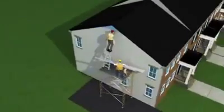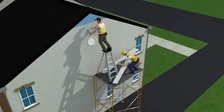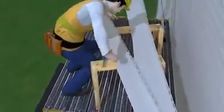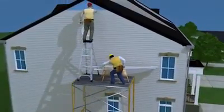A worker was installing vinyl siding on a 2-story townhome. He was standing on a ladder that was placed on top of a scaffold. A coworker was on the scaffold cutting pieces of siding. The scaffold had no guardrails. The workers were not wearing any fall protection.